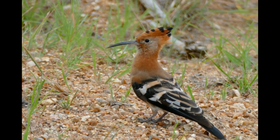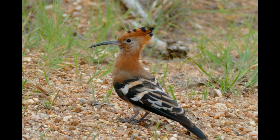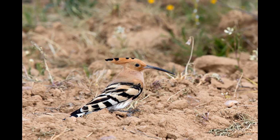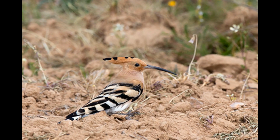In captivity, where hoopoes are provided with proper care, nutrition, and protection from natural threats, they can potentially live longer than their wild counterparts. In such controlled environments, hoopoes may reach an age of 10 years or even more.